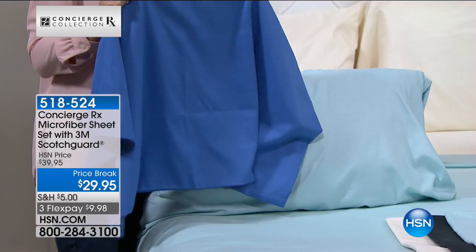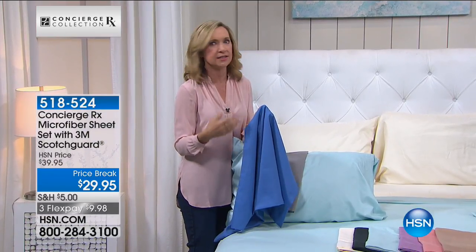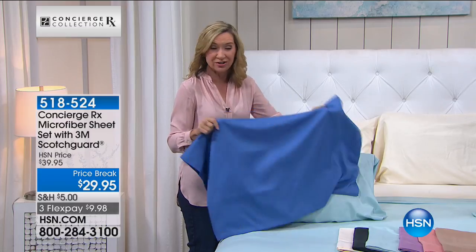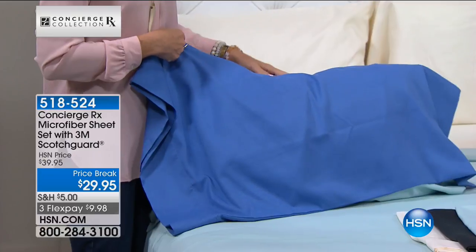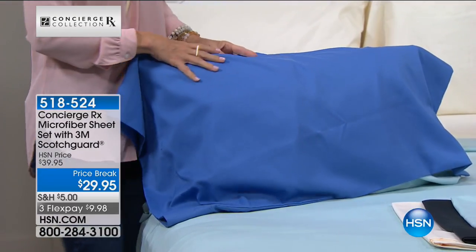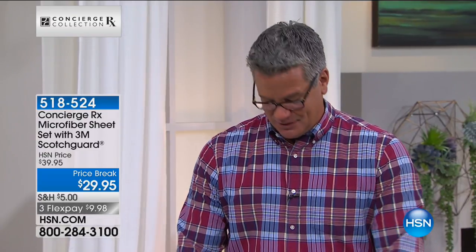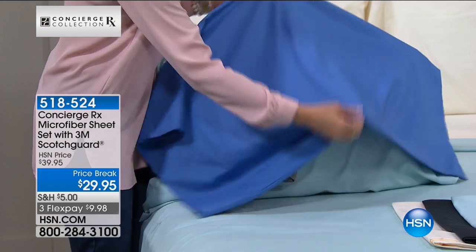And the great thing about these sheets is you're just gonna have a cleaner bed, a cleaner experience, right? Keep your sheets fresher, longer. They wash better. I think about teenagers, you got one of those, you want to keep their beds fresh and clean. Well, you got boys too. They're active, you know. Yes, exactly. So this is a great alternative.